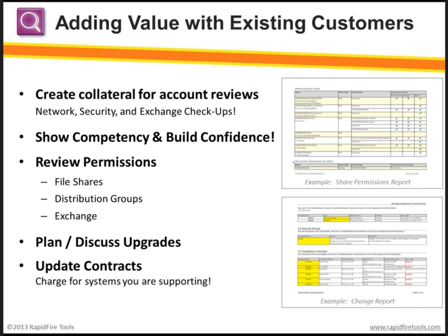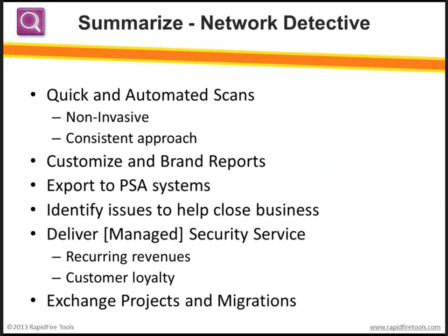So the change report is going to be a great way to show those changes. Also, we do a full scan of the network, whether it's part of the domain or not, so you're going to get all of that information and know what you should be billing for.